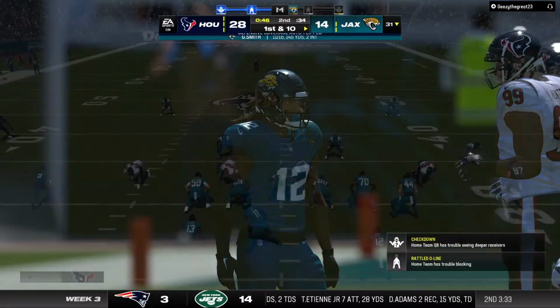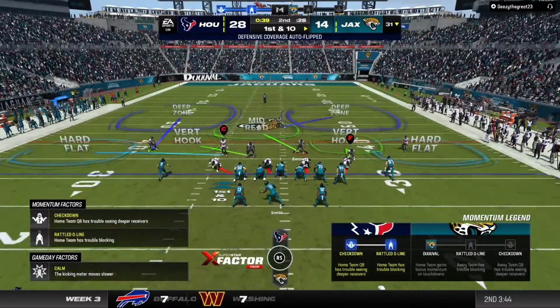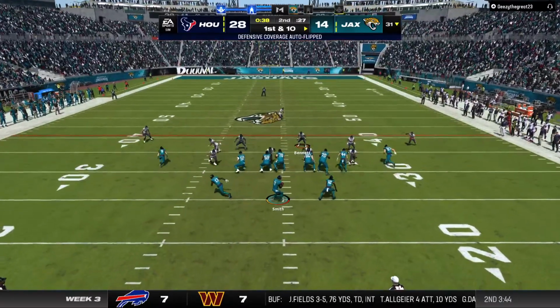And he's got it past the 30 before he's hit and dropped. 1st down now, but that clock rolling. Here's Smith.